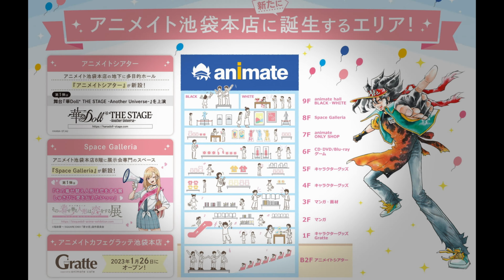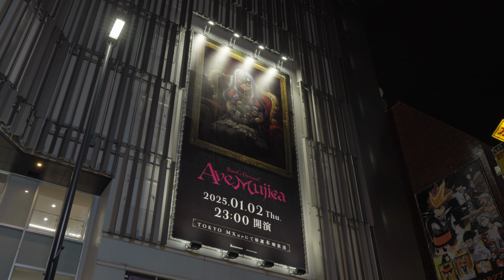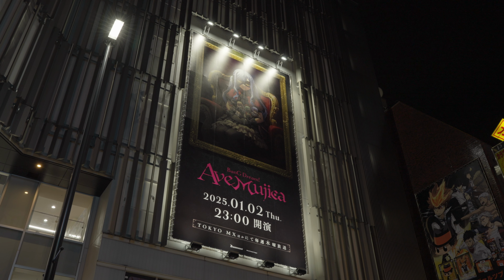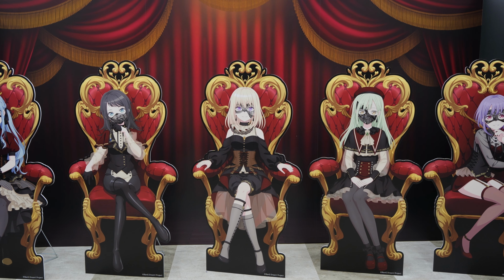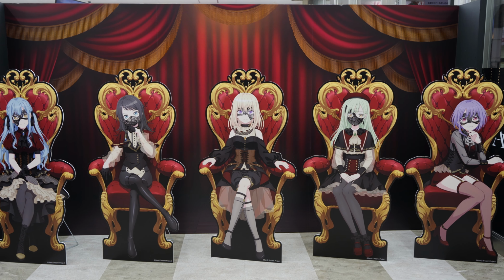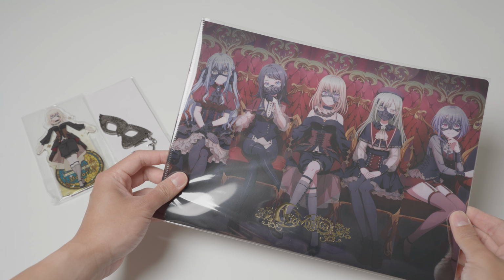This Animate has 11 floors including the basements, and every floor is huge. Starting from the first floor, they had a pop-up store for Bang Dream Ave Mujica when I visited. The anime is gonna start airing very soon in January, so I'm really looking forward to it. This is a one-to-one cutout of the characters and they look so good. I'll show you the stuff I got from this store at the end of this video.